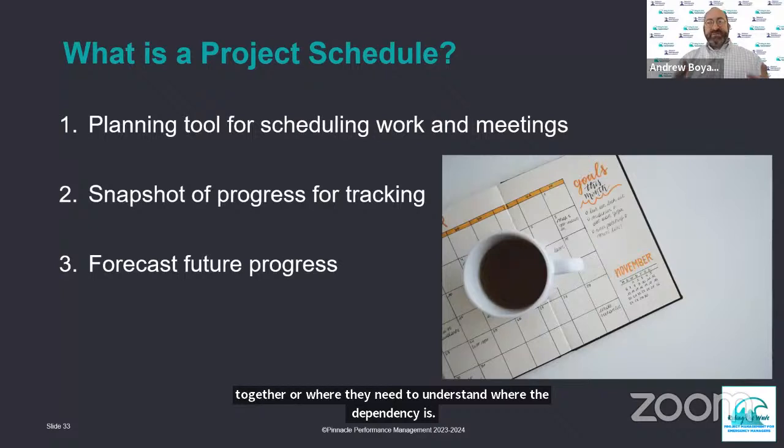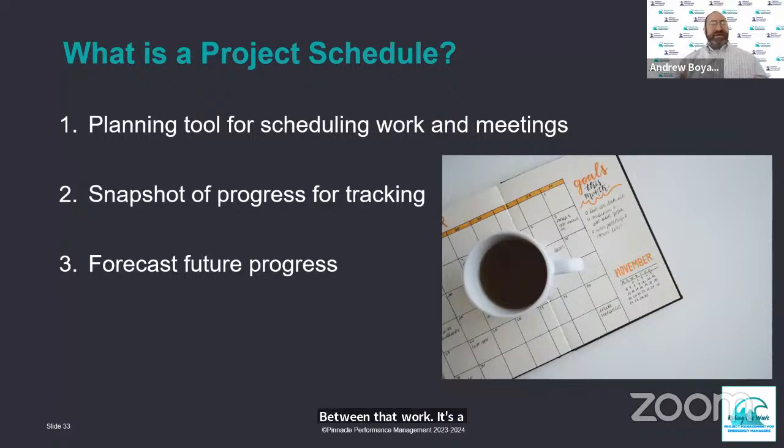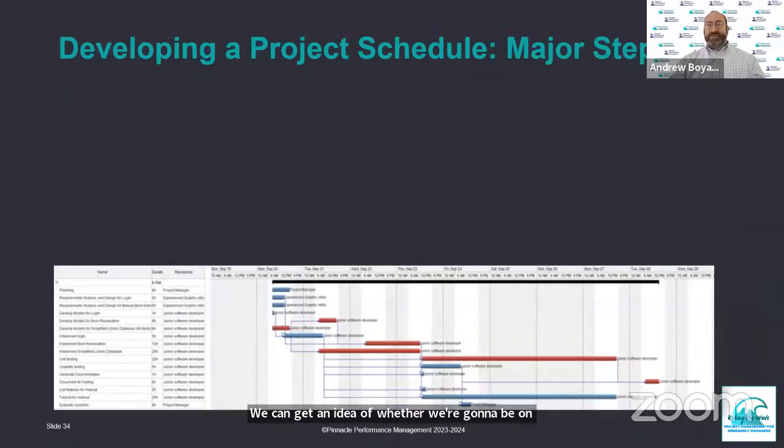It's a snapshot for progress tracking and to see where things stand. Are we on schedule? Are we off schedule? And then to start to look at what some of the corrective actions are. But it's also a forecast for future progress. We know where we've come from and we know where we're at. We can get an idea of whether we're going to be on schedule or not.